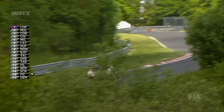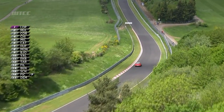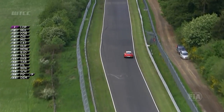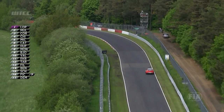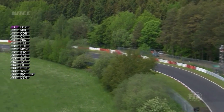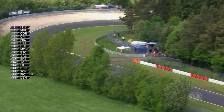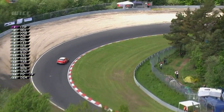That's just where Cinquamar lost it last year, isn't it? In that fast right, it got away from him and he just kind of pinballed from barrier to barrier for a couple of 100 metres. Yeah, a lot of cars go very loose there, and like he showed last year, you can have quite a big off there.